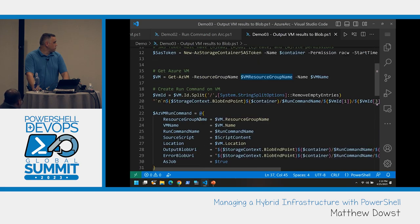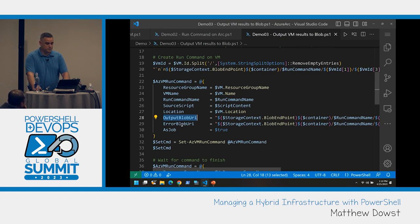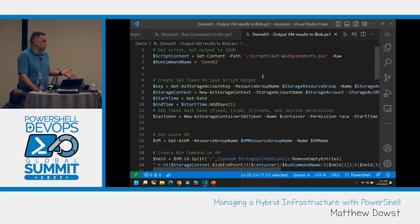And with the set az run command, it's real simple. You can do an output blob URI and an error blob URI. That's going to grab your output and your error streams, and it's going to write them directly to a blob. All right. So what do you need to get this started?